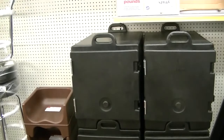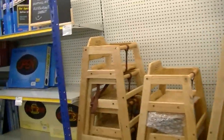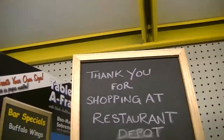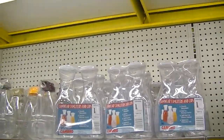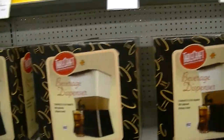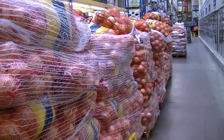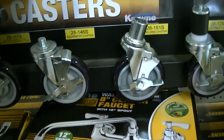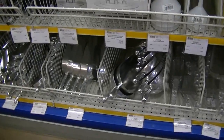Hot boxes. Cake carts. Kids chairs. Open signs. Oh, cute little easels. Those are cute. Trays. Crafts. Iced tea dispensers or beverage dispensers. Oh, you get the idea. Has anyone seen any onions? The size of those casters. Barware. Look at the size of these scoops.